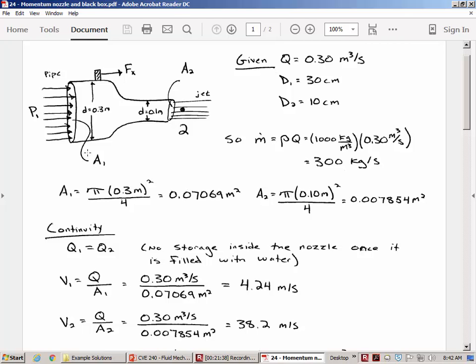So with those preliminaries, we find the mass flow rate based on the volumetric flow rate and the density of water, and then the cross-sectional areas for both 1 and 2. And then you can see it's with the continuity equation, where we say A1 V1 is equal to A2 V2, so we can find the velocity at 1 and the velocity at 2 using the cross-sectional areas at both locations.